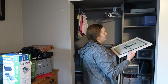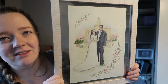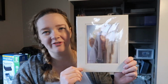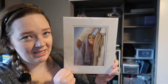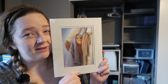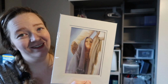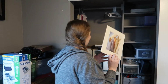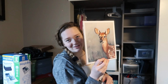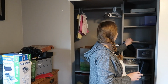Oh, it's fun. Speaking of my sister's art, she also did this for us. She's just so very talented. Oh, this is one of my favorite prints, and I need to get a frame for it. So I need to put this in, like, the dance room or something. That would be so cute. I love it. It's just beautiful, and I love it. And then this is another one of my sister's. So obviously I am a big fan of her stuff.